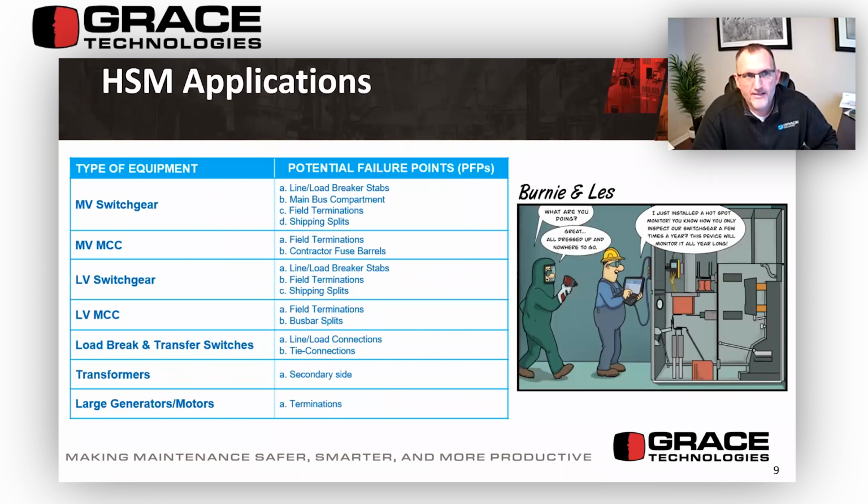Different types of applications. One of the hot areas that we're involved in today would be medium voltage switchgear and medium voltage drives. And the reason being is a lot of times with medium voltage, the customer can't get into that device, or maintenance personnel can't get into the device because of the high voltage. So it's an ideal application to get in the medium voltage switchgear and get in those areas to do continuous monitoring.